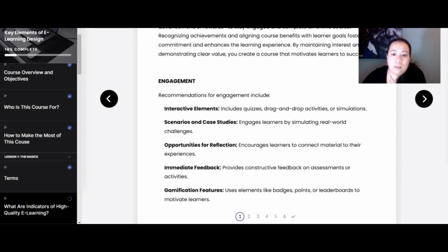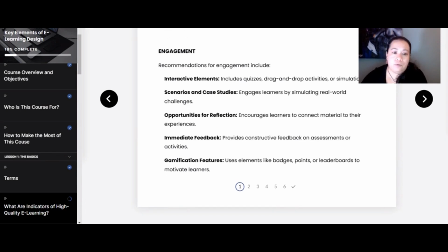This engages learners by simulating real world challenges. Scenarios are things like taking a little story or a little situation and saying, what would you do? Okay, like so and so is in their work setting and their coworker comes up to them and says this or that, and then what do you do, right? Or what is the appropriate choice here? And then a case study would be something where it's actually been studied and researched in that particular line of work that you're referencing. Okay, I think those are very beneficial, so I would recommend those, squeeze those in if you can.